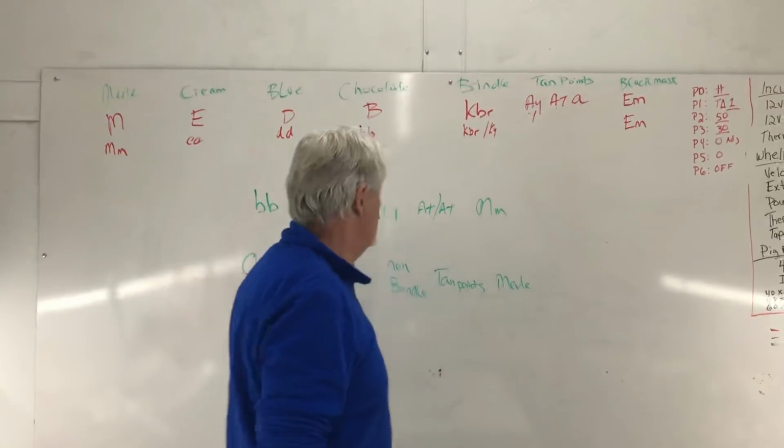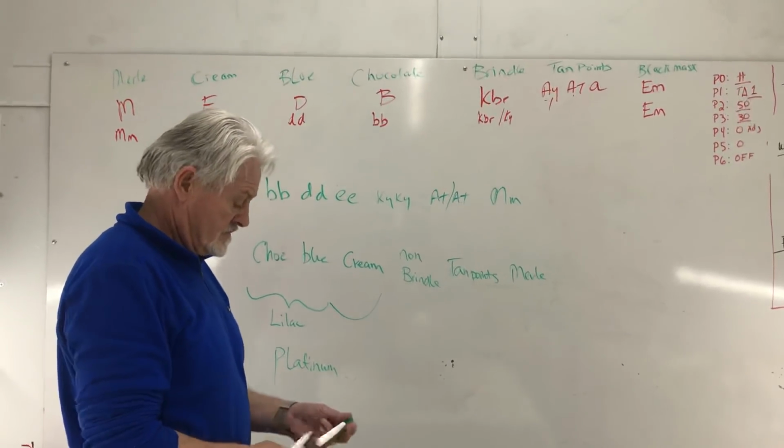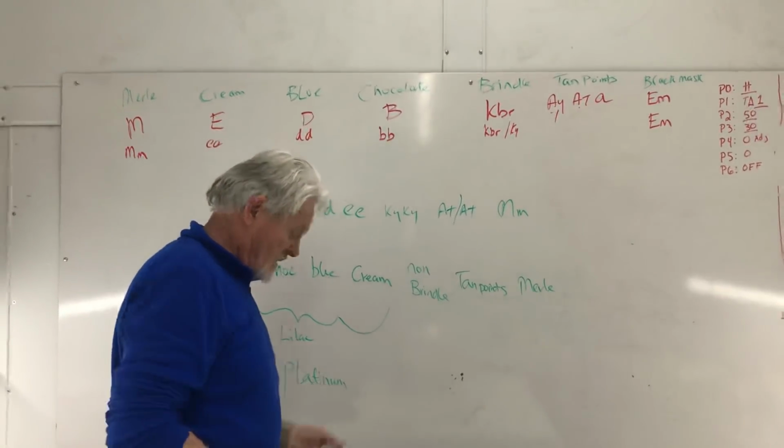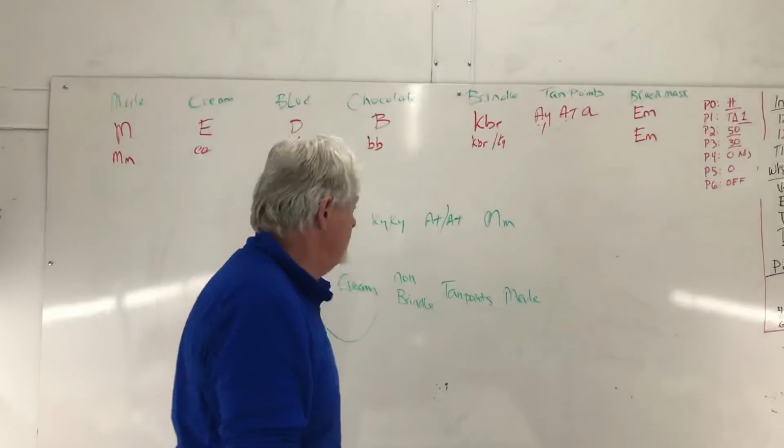So this is kind of a change up too from the BB, which was a chocolate. They're lowercase BBs, but on this merle, the dominant is the capital M instead of being a lowercase m. Yes, exactly. It's kind of a bit confusing, isn't it?